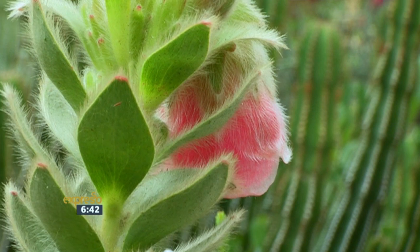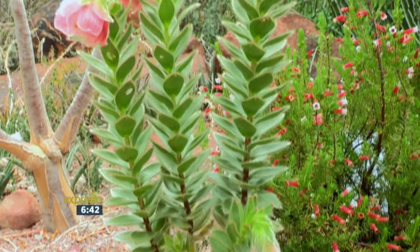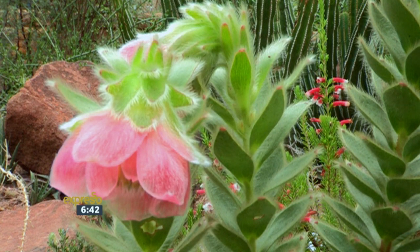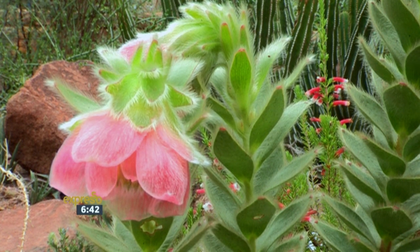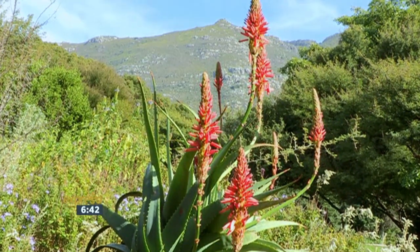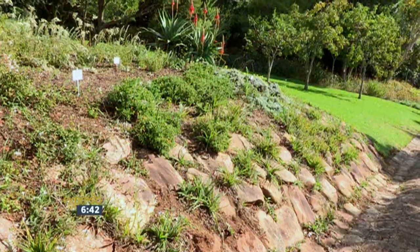And a lot of work has been done on it to kind of snatch it back from the brink of extinction. And to have it in flower at this very time, this year, when we're featuring the very region to which it is endemic, is a real showstopper, and I think that's really going to be a sensation at the show.